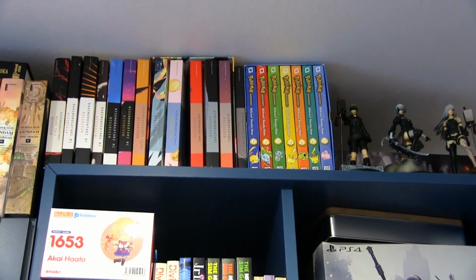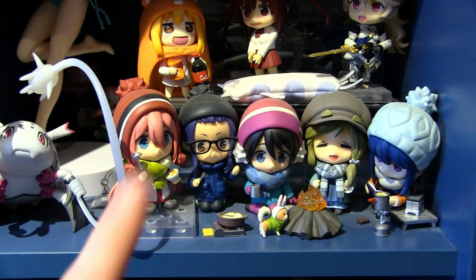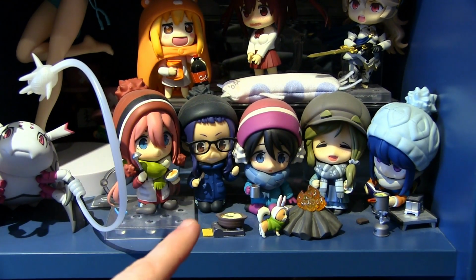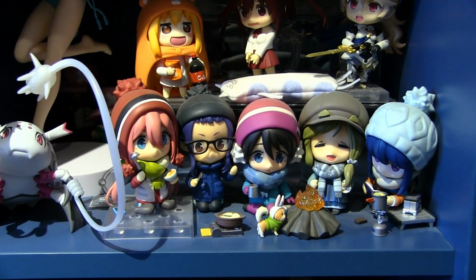But yeah. Moving up again, we have a few more things. We have a few light novels and we have some more NieR figures. Next up, we have my Laid-Back Camp Nendoroid collection. I have pretty much all of the girls. I do have one still in the box, which I will eventually get to.